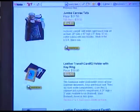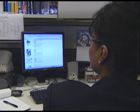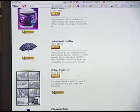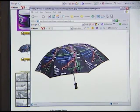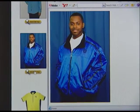You could always access our website at www.transitchicago.com and just click on Gift Express, and you see a variety of items that we have available, and it also has more update of what's in stock and what's available at the time you place the order. And it's guaranteed that you'll get your order between 5 to 7 business days.